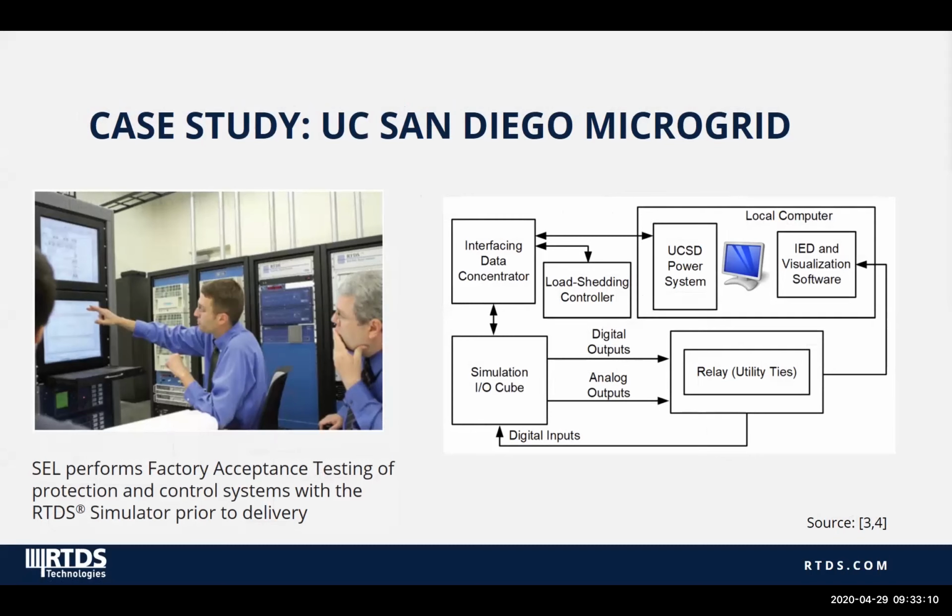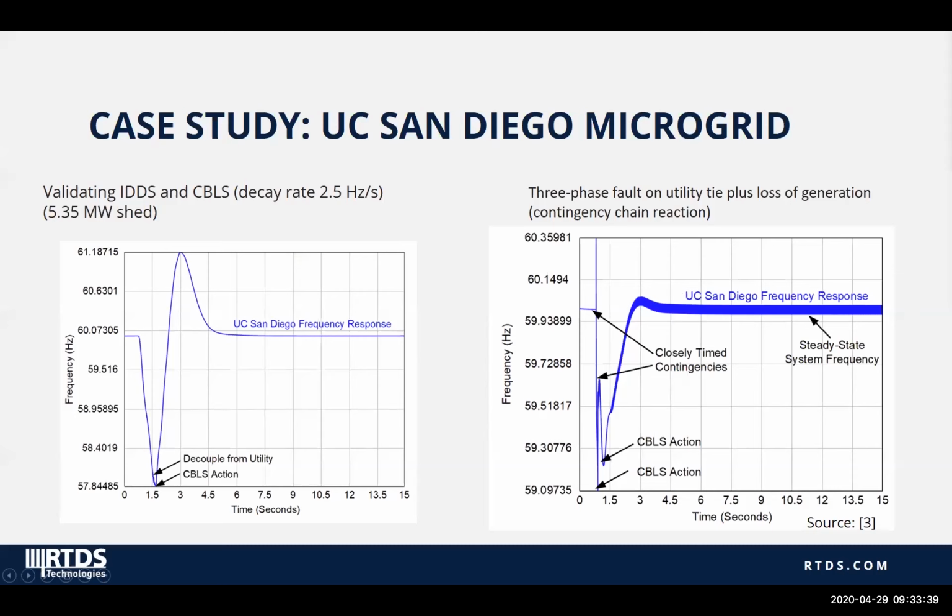So SEL did dynamic performance testing of this system at their facility, which has an RTDS simulator, with folks from the campus present. So they used a mix of DNP3, GOOSE Messaging, and synchrophaser data, plus conventional analog and digital outputs. And they were able to test and validate the operations of the relays and the load shedding controller. Just a couple of results here showing the control system fulfilling its operational requirements. So on the left, we have a decoupling due to a frequency disturbance on the utility side, shedding about 5 megawatts of load, having that contingency-based load shedding kick in after the decouple.